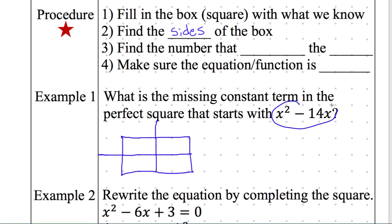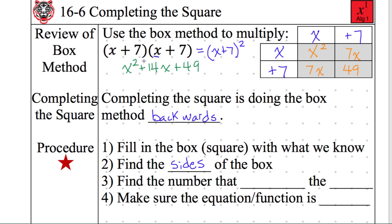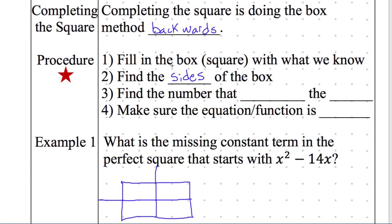Here's x squared minus 14x. That has to go somewhere. And notice that on this box, the 14x was distributed half here, half there. Half of this 14 is 7x, half of the 14 is 7x, so I had to distribute this 14x evenly. So let's see if someone can do that. You want to go for it, Fernando?